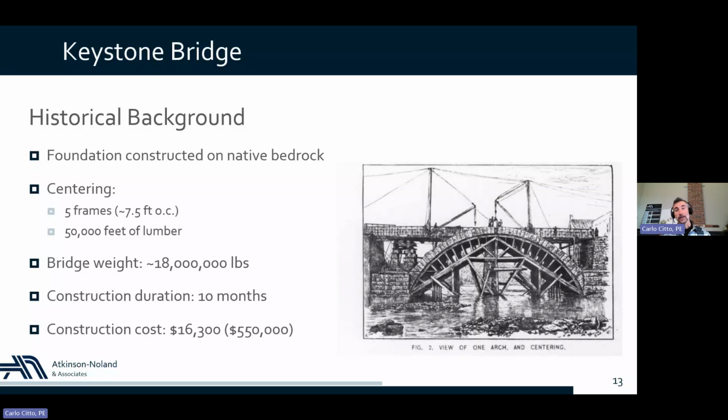It was reported that 50,000 feet of lumber were used for the centering, and for the construction of the bridge, approximately 4,000 cubic yards of materials were used. The weight of the bridge was estimated to be around 18 million pounds, and the construction started in 1888, and it lasted actually only 10 months, which to me is remarkable, given the means and methods of construction available at the time.